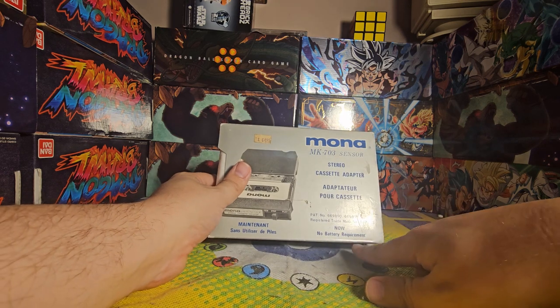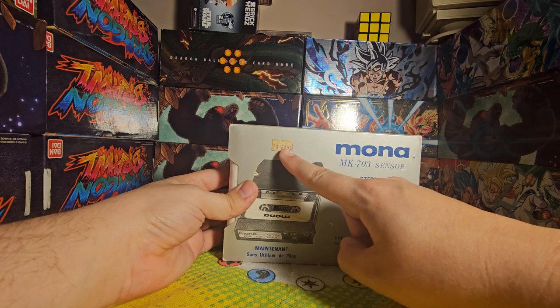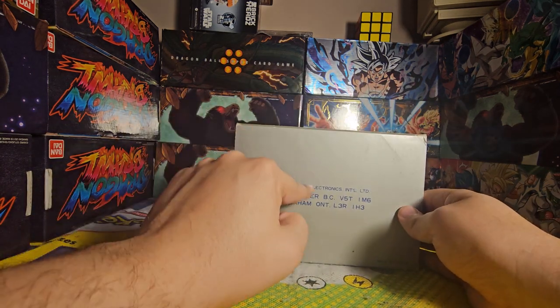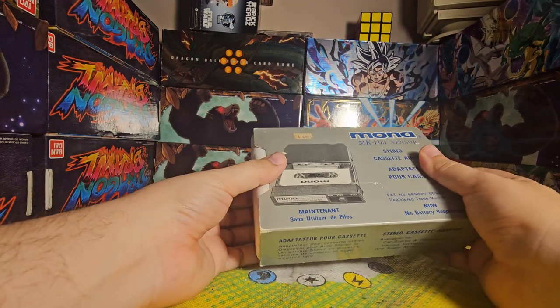Now, no battery requirement. This thing is crazy. You can see the original price, $64.95. I did not pay that much. I paid $2 for it. But this is crazy. It's got the Mona Electronics, Vancouver, Markham, Ontario. It's still in the styrofoam case.